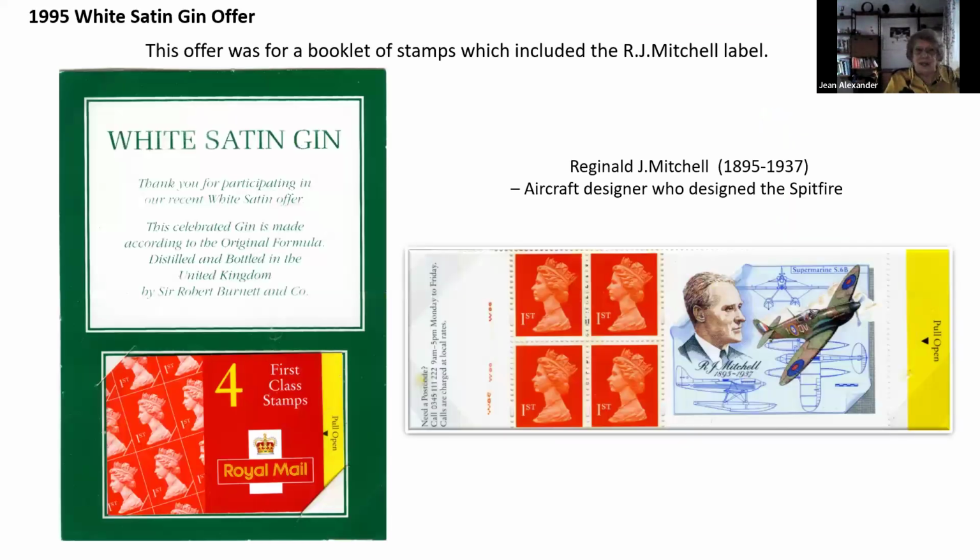And this one is a White Satin gin offer, and you get a booklet. And I thought this was quite a good one, because I think this is the end, and you can go and pour yourself a gin.